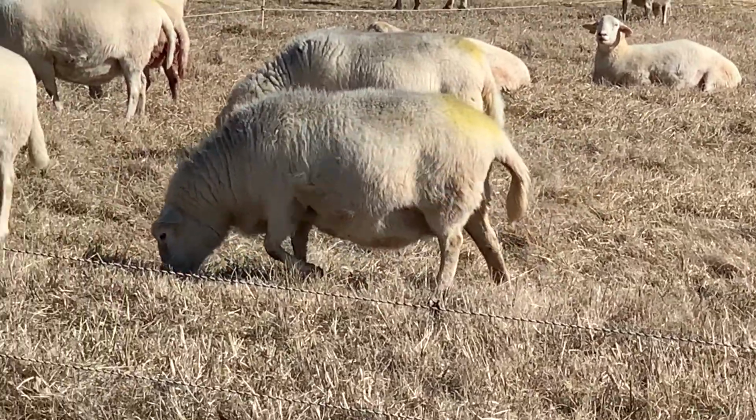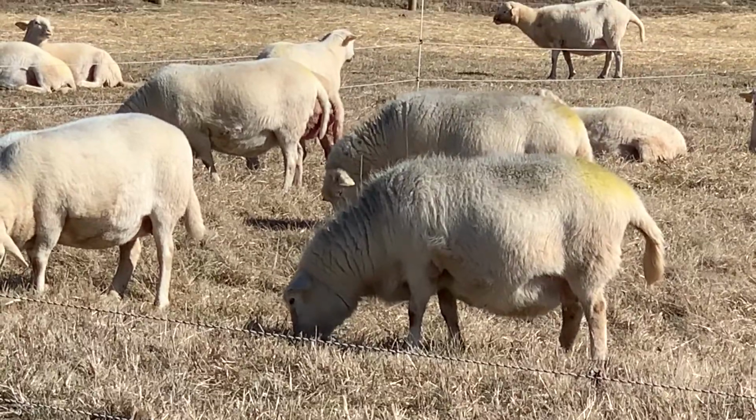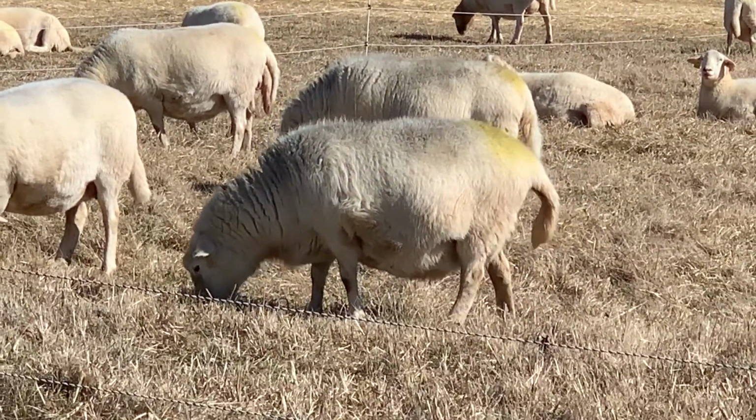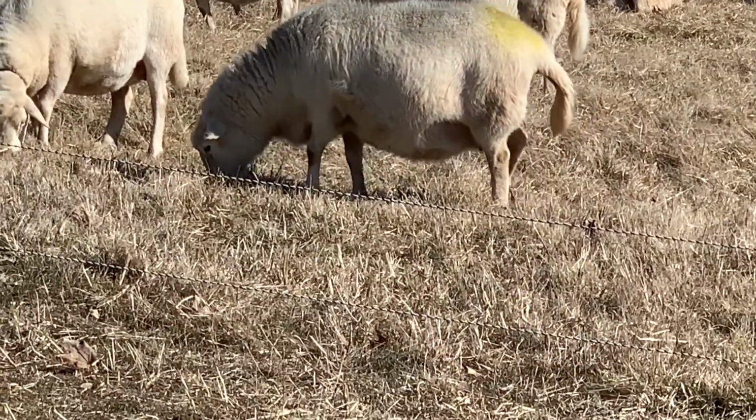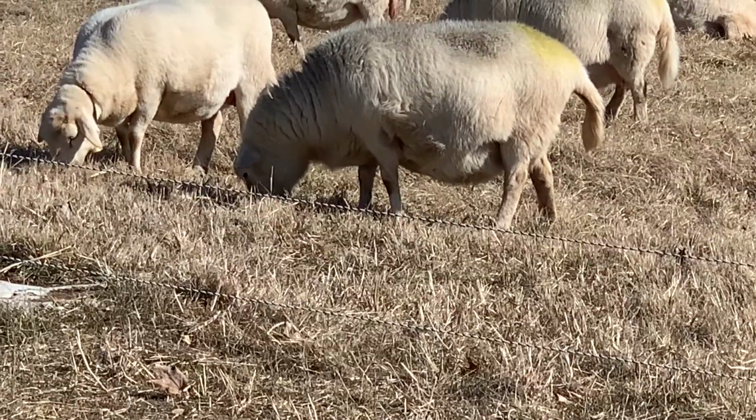If you notice this ewe right here, she's the one that was laying down, not chewing her cud, panting just a little bit earlier. She's up. She's holding her tail out a little bit, but that's not really a real good sign.